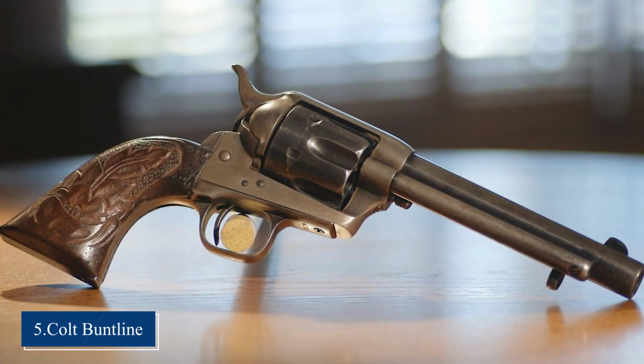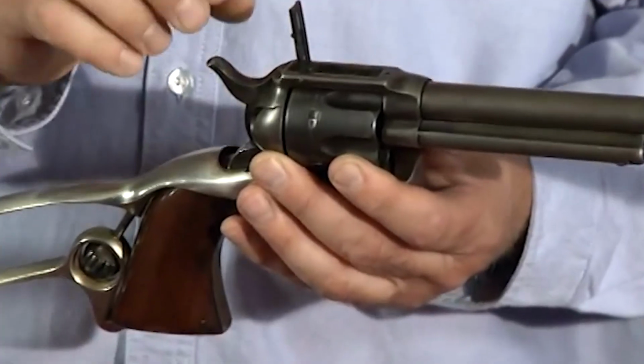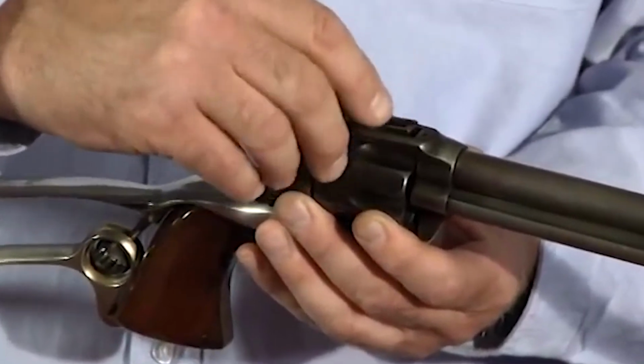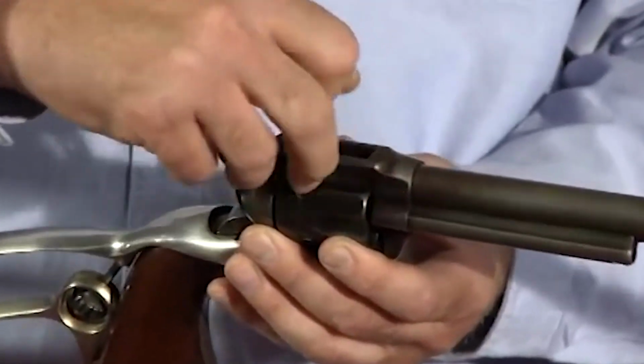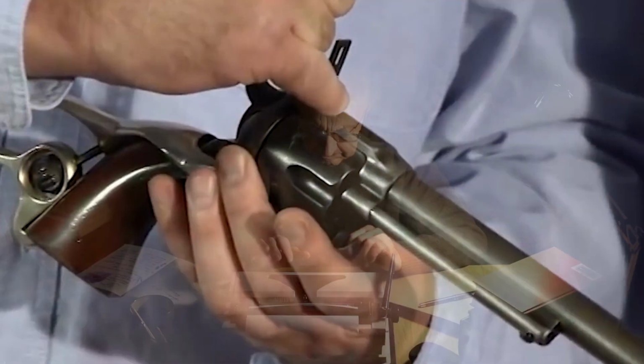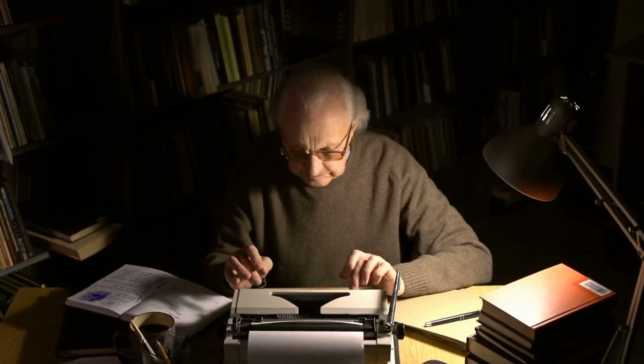Number 5. Colt Buntline. The Colt Buntline Special, also known as the Colt Buntline, is a legendary revolver that gained its fame in Western folklore. It was originally designed as a long-barreled variant of the Colt single-action army revolver and was named after Ned Buntline, a popular dime novelist who wrote Western stories.